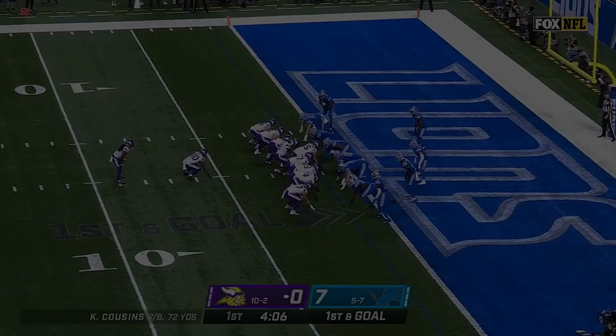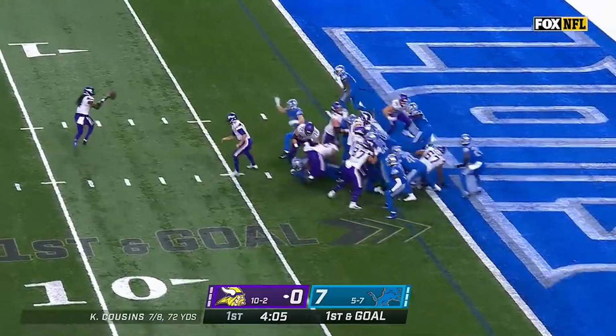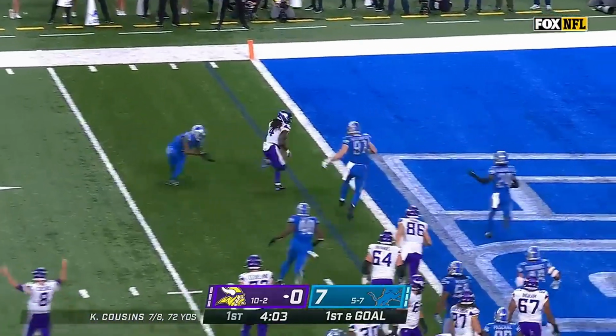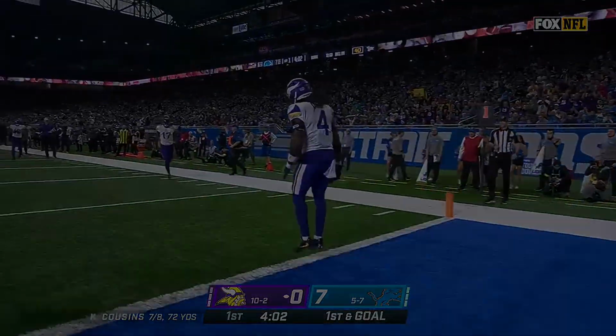It's no secret that the Detroit Lions defense last year was terrible. To say that it's still going to be terrible this season would be very wrong, though. The Detroit defense has been completely overhauled, and I'm going to break down why that side of the ball should be a lot of fun this year. Let's get into it.